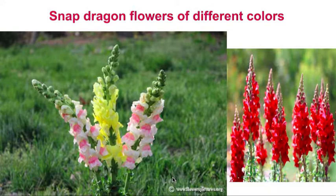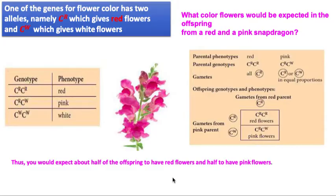Okay, I'm going to give you an example concerning snapdragon flowers of different colors. One of the genes for flower color has two alleles, namely CR, which gives red flowers, and CW, which gives white flowers. What color flowers would be expected from the offspring of a red and a pink snapdragon? You would expect about half of the offspring to have red flowers and about half to have pink flowers.